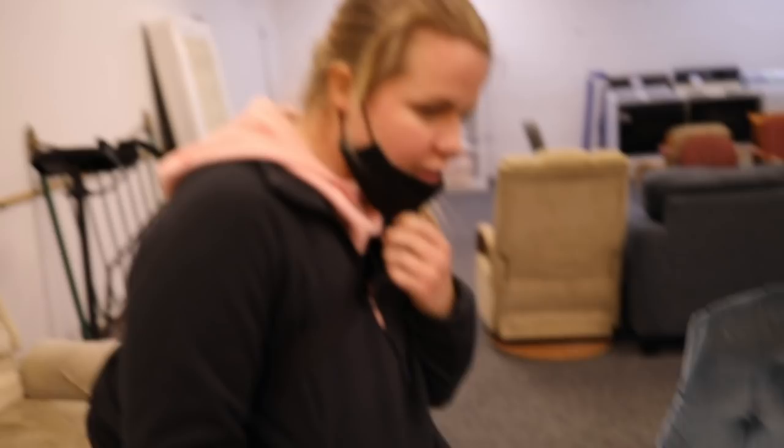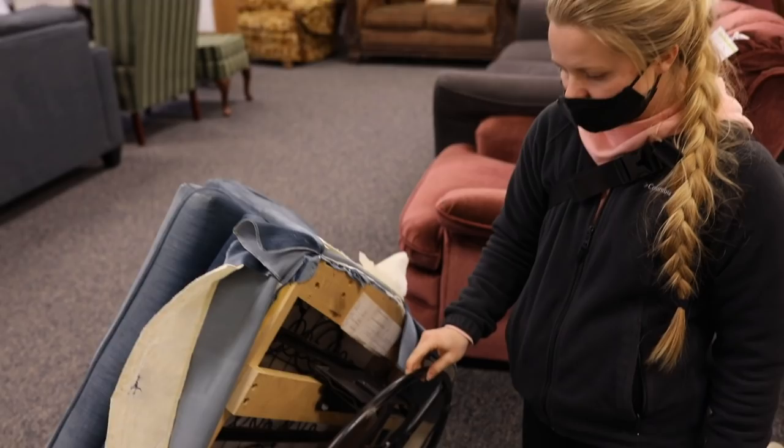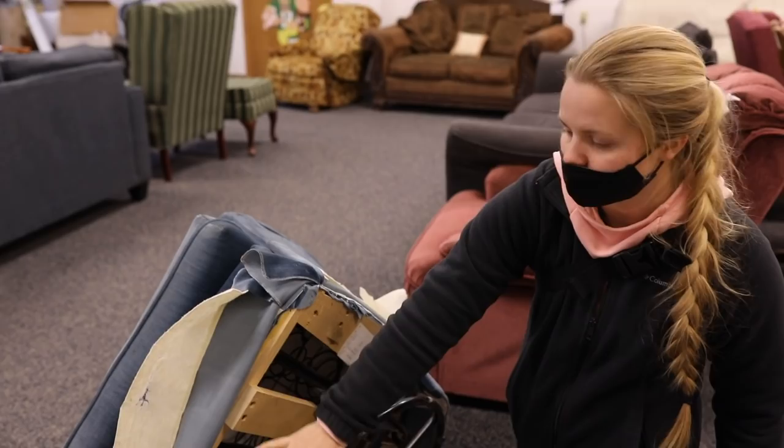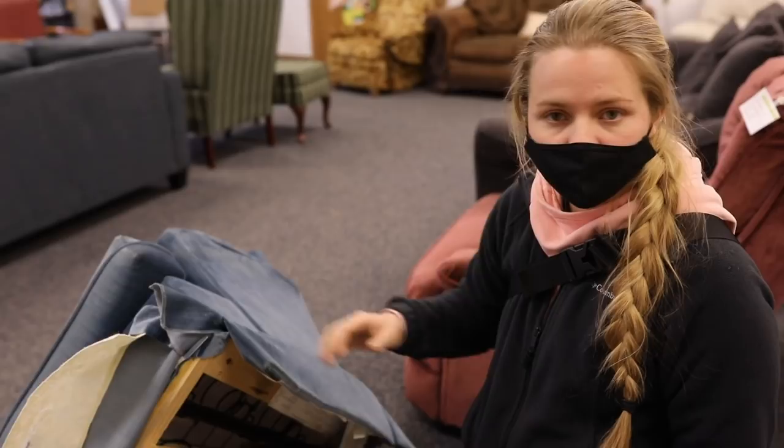Just one more little once over of the chair. So it's called a swivel glider. I've never seen this contraption before, but I'm thinking I'm just gonna take that right off. I'm gonna put some legs on it, nice mid-century legs, and then cover up the wooden part with some macrame from a fabric store. We'll see what it turns out like.